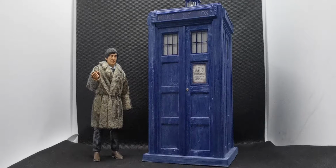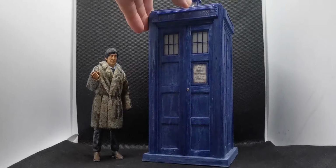So let's have a look at the TARDIS. Now, this TARDIS is electronic, as I said. It's about the first time we've had an electronic TARDIS in about 10 years. That's a classic one, by the way, before you start shouting at me saying, well, we've had Jodie Whittaker's one. Yeah, that's New Who. We haven't had a classic electronic one. As you know, they've all been non-electronic from B&M. So, let's start it off.